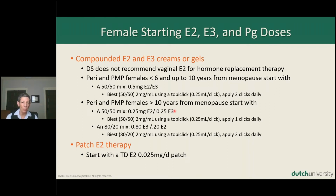Peri and postmenopausal females greater than 10 years from menopause start with the same thing, but only 0.25 milligrams, and again, 2 milligrams per mL using a Topiclick, apply 1 click. If you're going to do an 80-20, E3, E2, it's 2 milligrams per mL, apply 2 clicks. With a patch, start at 0.25 milligrams per day. And this is predominantly in younger, recently menopausal women.